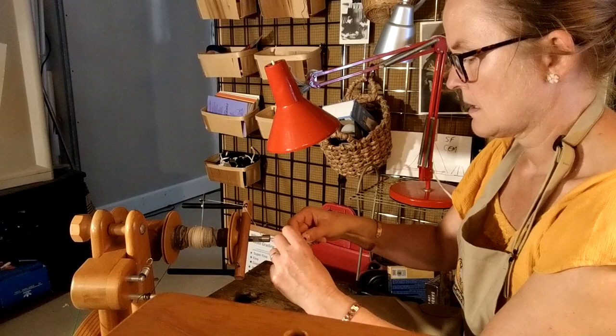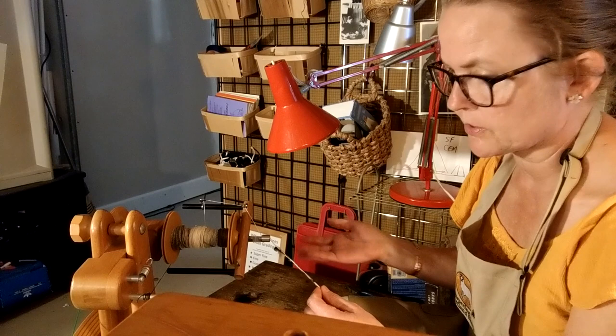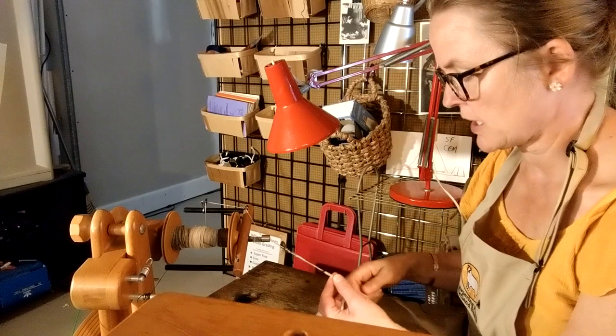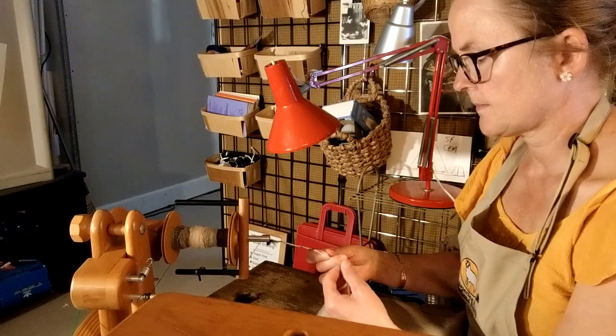So even with chain plying, you're still going to ply opposite direction from how you spun your singles. So I always spin my singles in a clockwise direction. So now when I'm going to chain ply, I'm going to do it in the counterclockwise. So I'm going to get it started here. I don't remember how to do this.